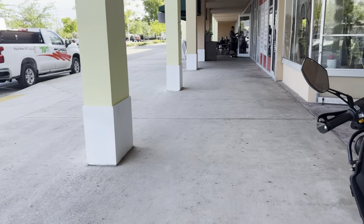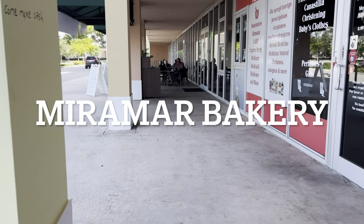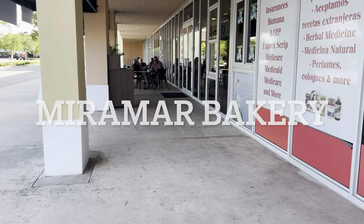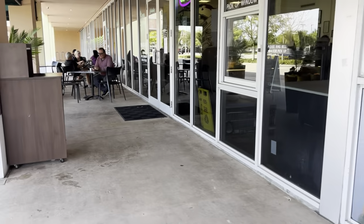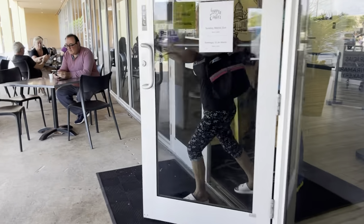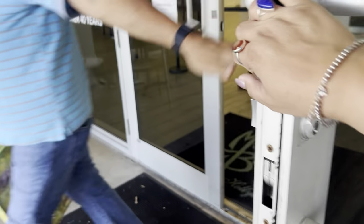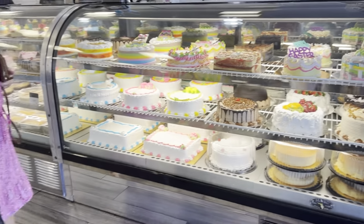We are going to go next door to the Miramar Bakery. That's what it's called. And get something for my dad's birthday. I already got him sugar-free ice cream, sugar-free apple pie. But there's other guests who are not sugar-free. So let's see what they've got. At the Miramar Bakery, they do have really good orange juice, fresh squeezed. Oh boy.